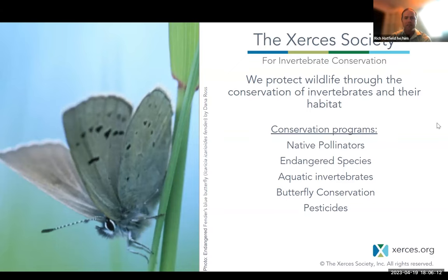And then we also work on aquatic invertebrates, largely freshwater mussels in the West. And then we have a butterfly conservation program, which is really the root of Xerces conservation work. We are actually named after the Xerces blue butterfly, which was the first butterfly to go extinct from human activity. It was native to the San Francisco Bay Area. And then we also have a pesticide program that serves as the umbrella, tying all of these different programs together. This program largely works on the education for folks, how to safely use pesticides while considering invertebrates in their habitat, and then also advocates for policies to protect them at the state, local, and federal level.